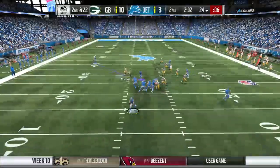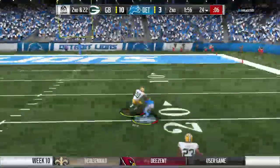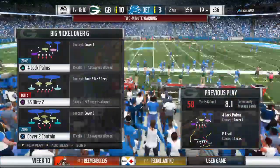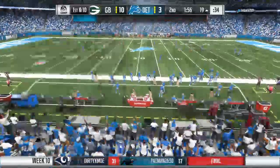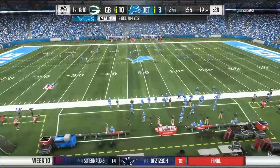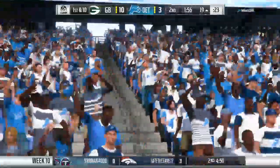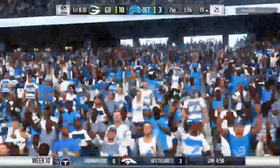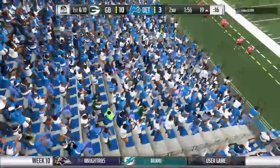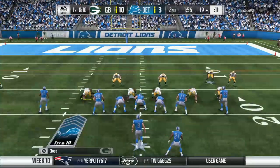To throw is Stafford, dancing to his left. He's going to let one fly for Tate. It's caught inside the 25. So a minute 56 to play in this first half. We'll come back to Ford Field after this. A real field flipper there as all of a sudden they've got a first down in the red zone.